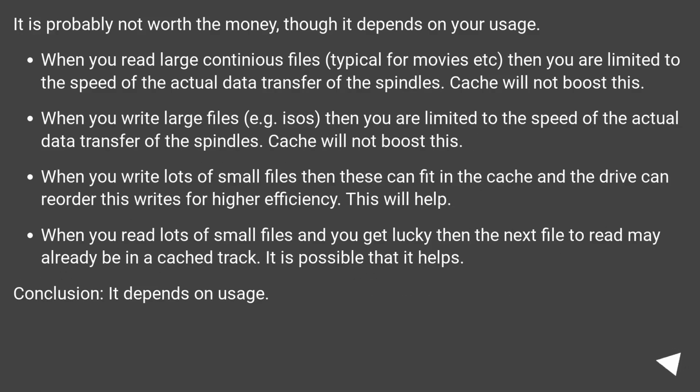It is probably not worth the money, though it depends on your usage. When you read large continuous files, typical for movies etc., then you are limited to the speed of the actual data transfer of the spindles. Cache will not boost this. When you write large files, for example ISOs, then you are limited to the speed of the actual data transfer of the spindles. Cache will not boost this.